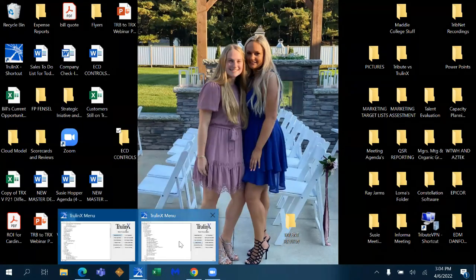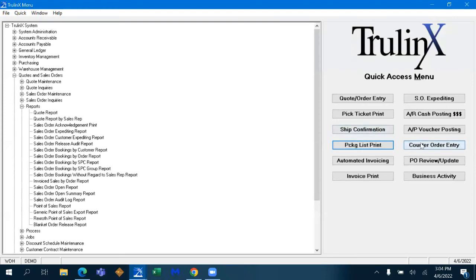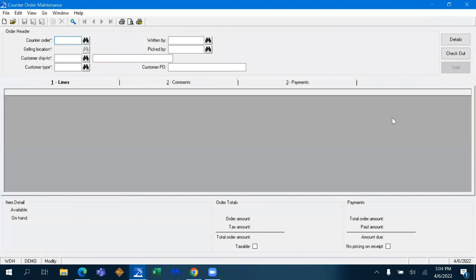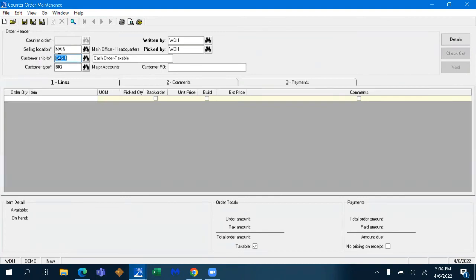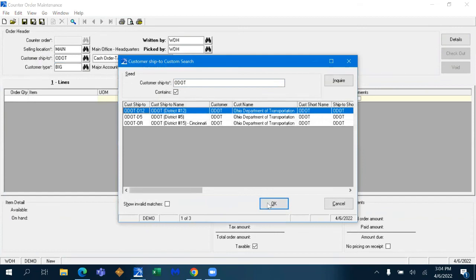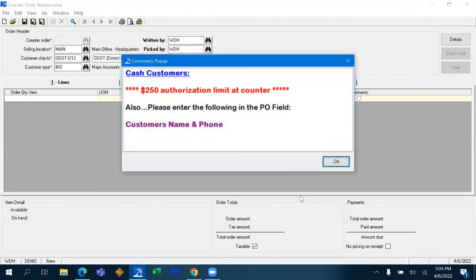So I'm going to counter order walk-in business. If you're a counter, this is going to be sitting like this at the counter. It is simple, easy to use. They put a lot of time and effort into this. Very impressive. So this is how I'll be sitting. So I walk up to the counter. I ask them, it defaults to cash. This is ODOT, Department of Transportation. All their different districts. He said he's Department 12.